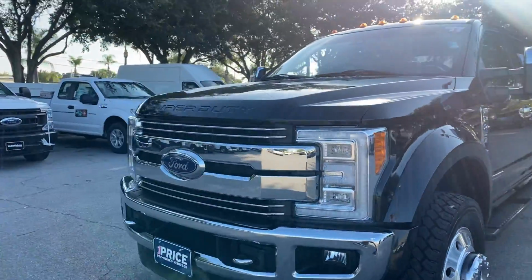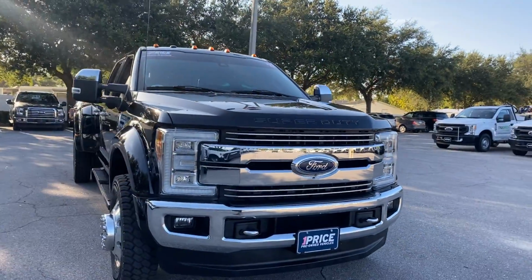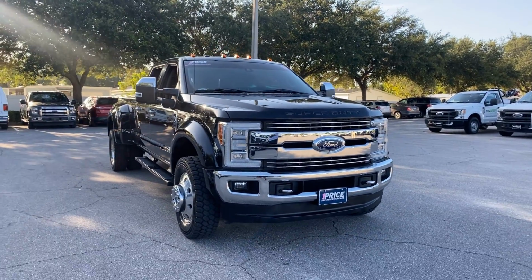And like all pre-owned vehicles at AutoNation Ford St. Pete, it has a 5-day, 250-mile money-back guarantee.